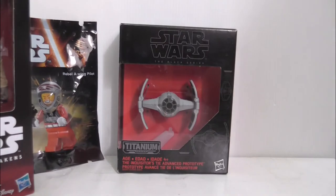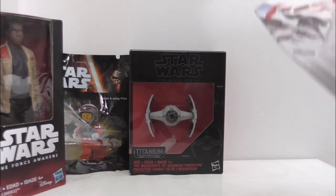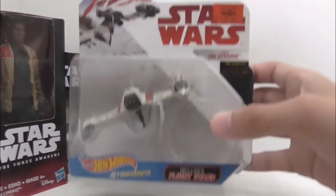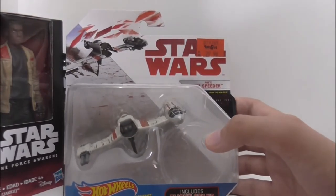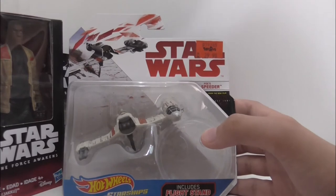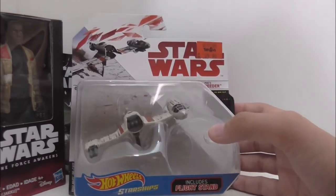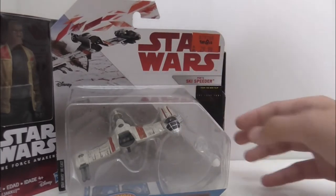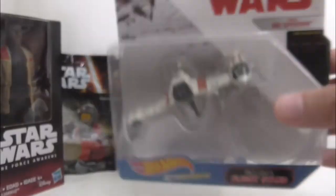The next few are the ones that aren't free. These are the ones I spent money on, the Hot Wheels Starships from The Last Jedi, of course. The first one I got is Poe's Ski Speeder. It's pretty cool, and everybody was grabbing it really quickly, and it ran out of stock really quick. I believe the Captain Poe Dameron from the Lego First Order Heavy Assault Walker was supposed to be in one of these ski speeders. That's nice to know, I guess. The packaging looks pretty cool, and this doesn't seem like Poe at all.